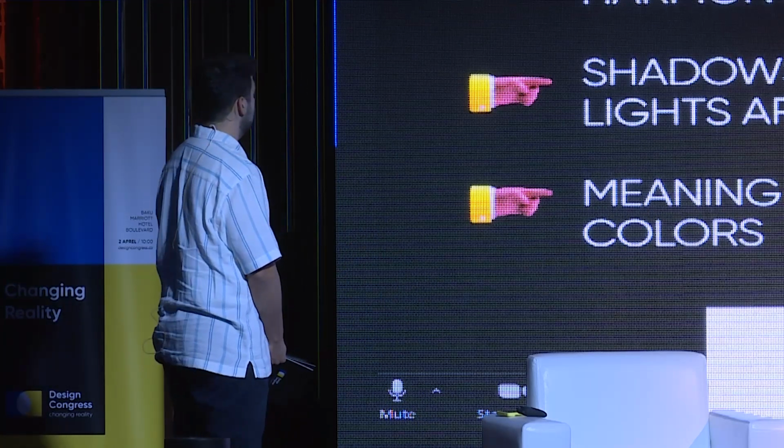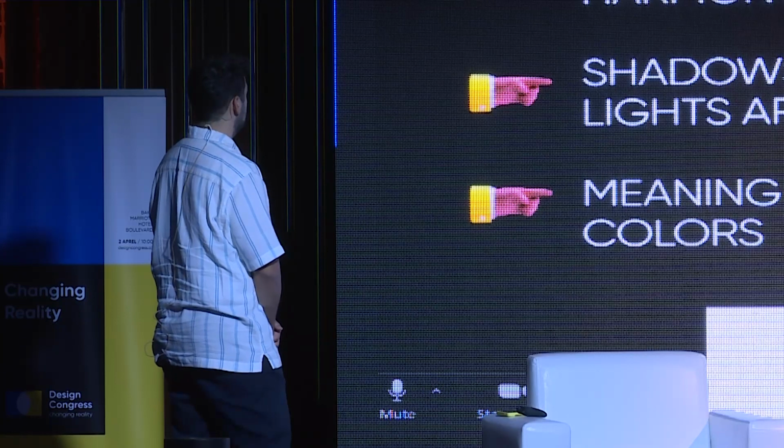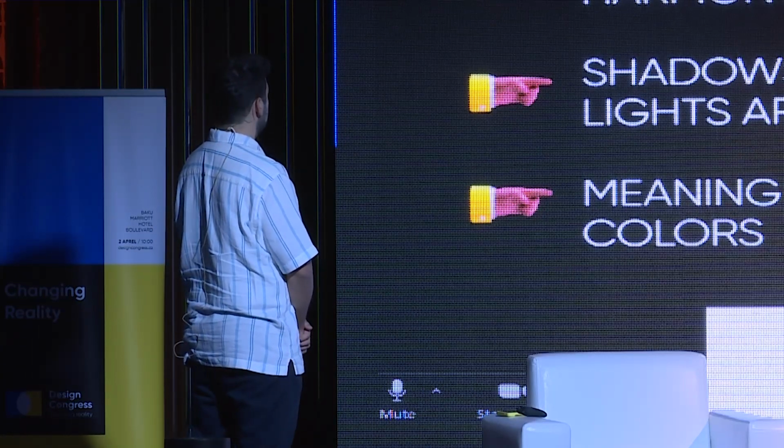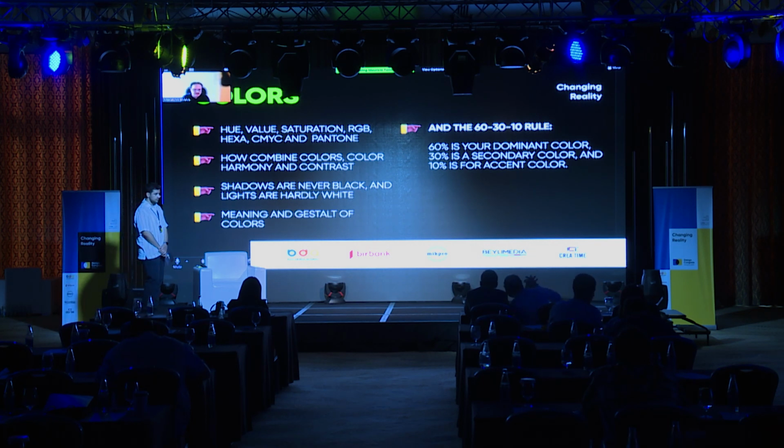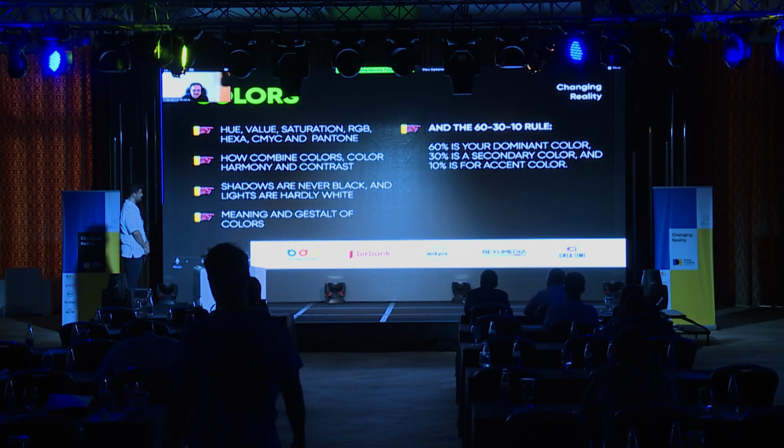Study the meaning of colors and the gestalt of colors. For example, some shades of red instigate hunger, so you can use them in a food-related project like McDonald's, KFC, and some tones of green, for example, you can use in more financial institutions because it reminds you of money and this kind of thing.